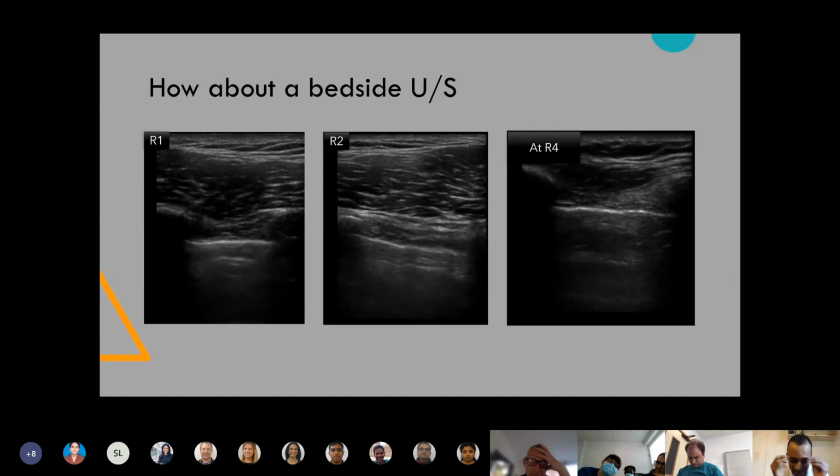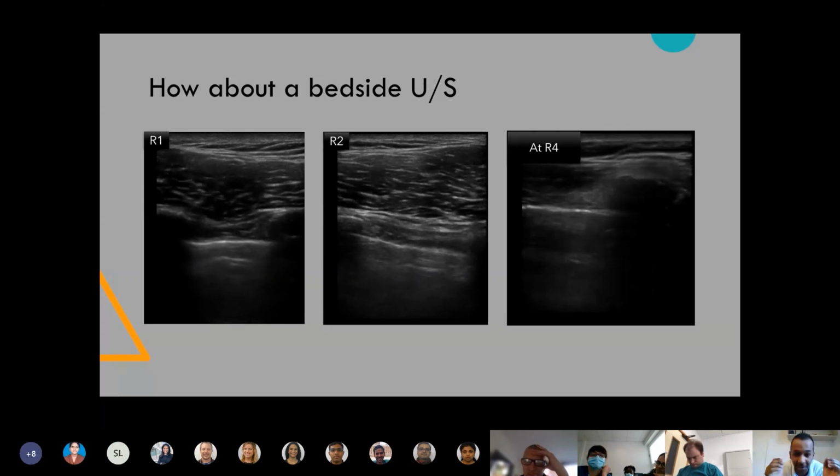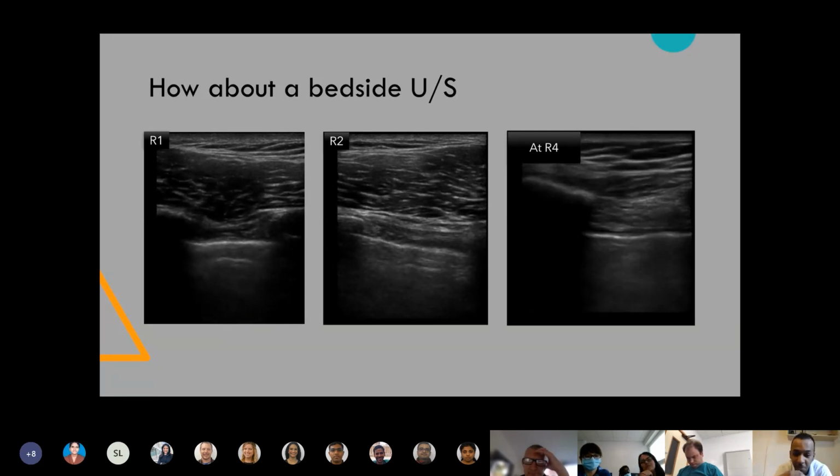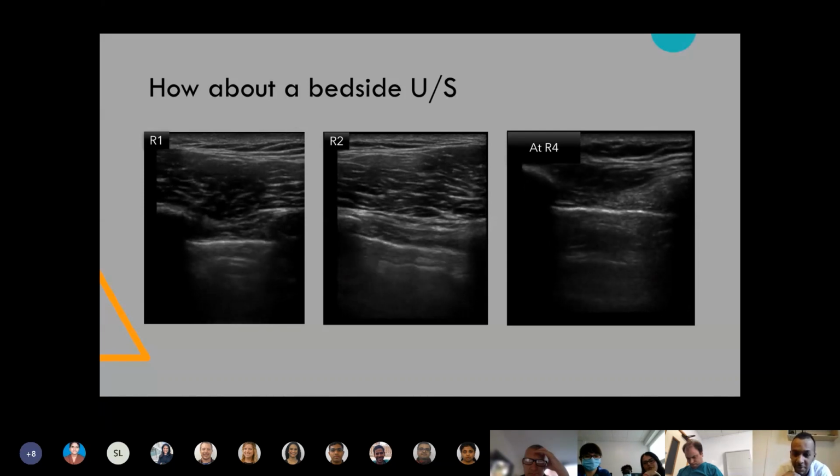But because I was such a strong ultrasound advocate, I was not going to let this go and discharge the patient with the normal X-ray. I wouldn't have been blamed or anything, but it wasn't good for the patient. And I really believed in ultrasound.